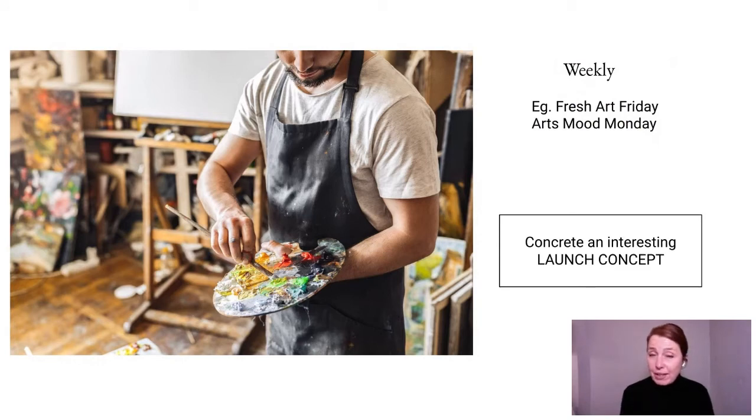They share their process on Instagram. They mention it in their newsletter, which they bring out weekly. And then there's a release where it's beautifully photographed or videoed. It's available for sale, and then it goes into the shop, online shop, Etsy shop, third-party platform where they're selling, but there is that momentum and anticipation that there is a new piece coming out every Friday. Your audience knows it.